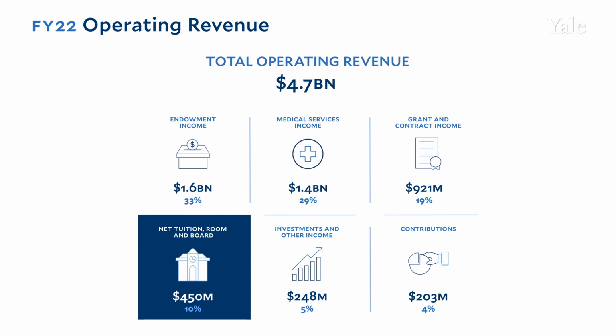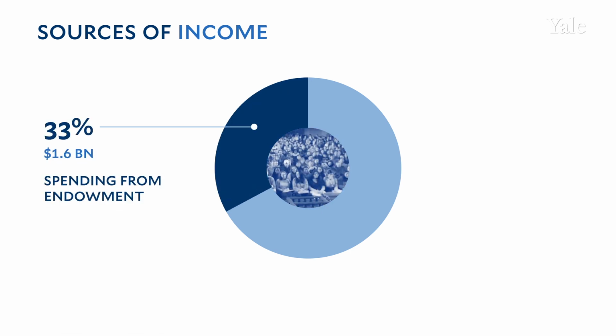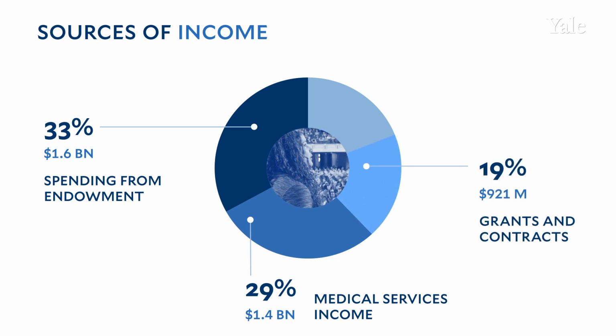That's the net amount after 50% of the gross tuition, room, and board is returned in the form of financial aid. The two biggest sources of income are spending from the endowment, which contributes about $1.6 billion, or 33%, and medical services income, which is $1.4 billion, or 29% of the total budget. The third largest contributor of revenue is grants and contracts, at $921 million, or 19% of the total budget.